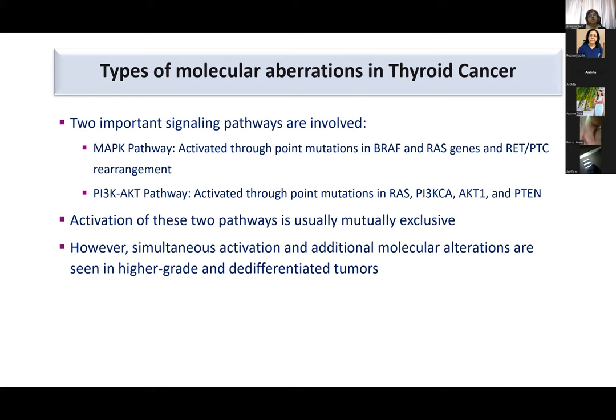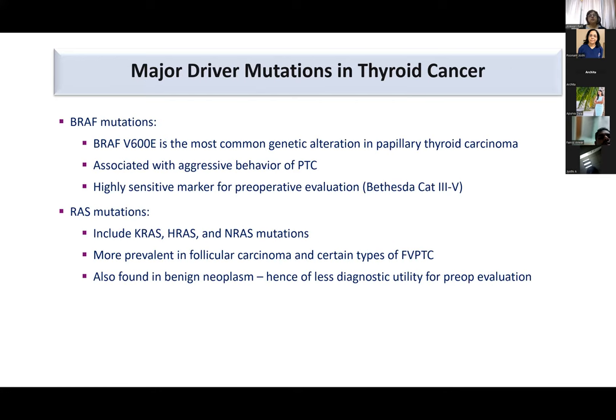There is another area we need to understand: there are two important signaling pathways. One is the MAPK pathway. It is activated through point mutations of BRAF, RAS genes, RET/PTC rearrangement, etc. And there is another, the PI3K-AKT pathway, which is activated through point mutations of RAS, PIK3CA, AKT1, PTEN. If you look at the well-differentiated tumors or differentiated thyroid follicular tumors, the activation of these two pathways is usually mutually exclusive. However, if we look at the higher grade or de-differentiated tumors, you may sometimes see simultaneous activation, and usually there are additional molecular alterations. So coming to major driver mutations in thyroid cancer, there are BRAF mutations and RAS mutations.